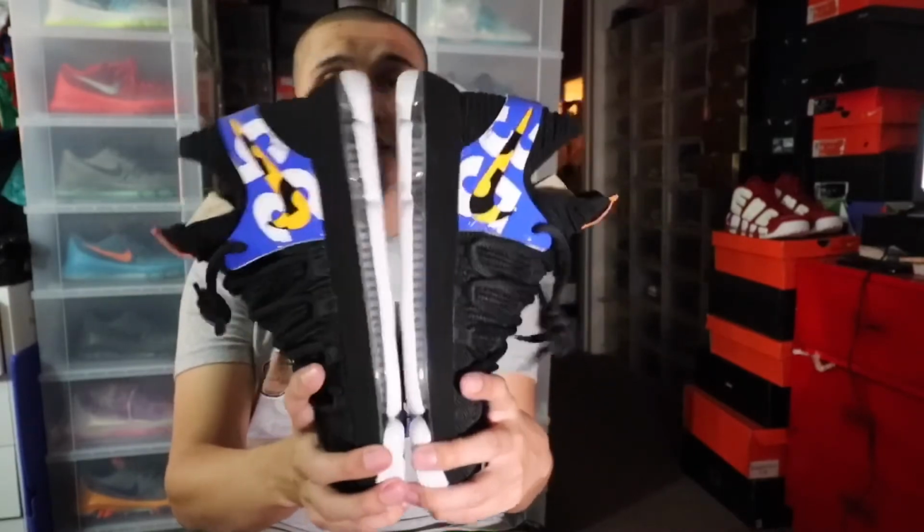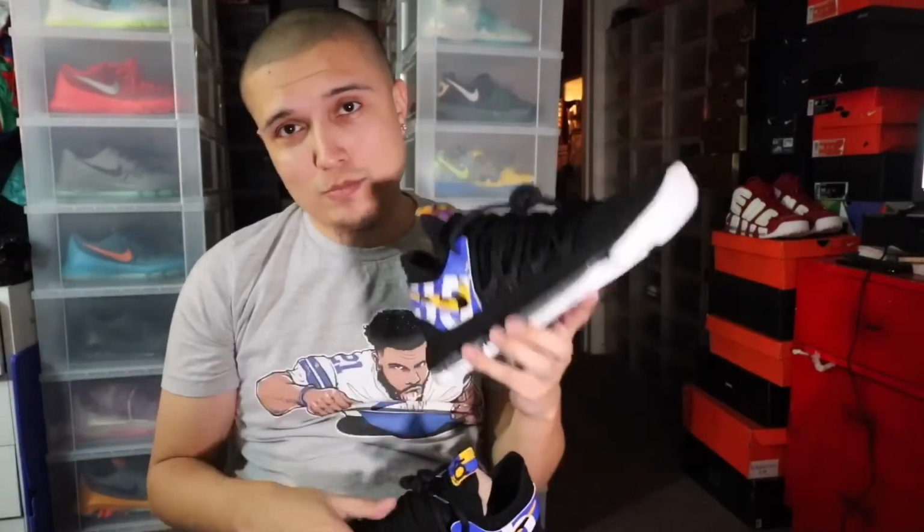But the KD 10 TVP 17. Not really sure why it's 17. He wore these in 18. Saturday night basketball. But I do like what they're doing again with these.